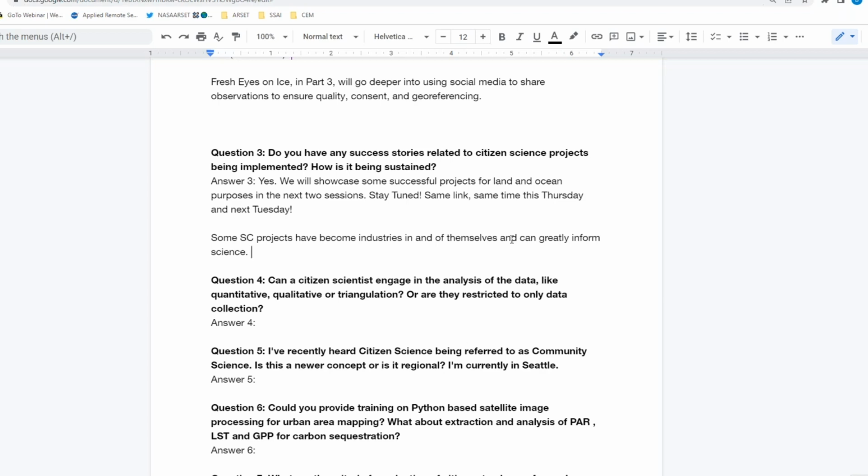The big one that comes to mind for me that really transformed things is eBird. That is a gargantuan project. I saw a graph a couple years ago from some initial funding, one grant. They had generated about 30 times that amount of money in spin-off grants because the project was so successful.